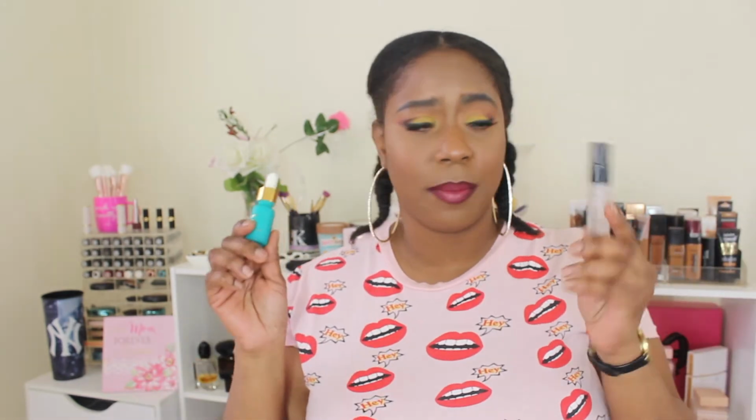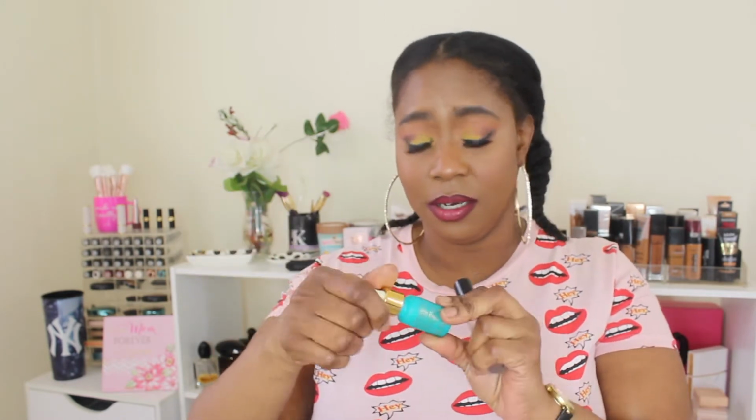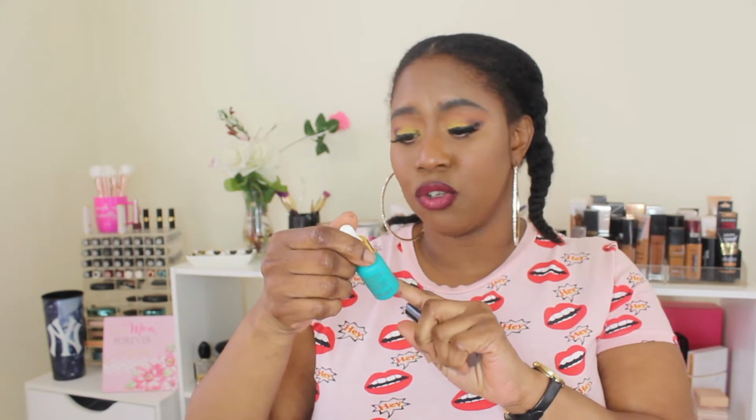Base products. Now you guys know I'm not a primer girl per se, but there are two primers that I want to talk about that I have been enjoying. This has been bae for a while now. This is actually almost done. This is my Fasali Skin Tune Blur Perfecting Primer Serum. Love that. And then more recently I've been using the Hourglass number 28 primer serum.